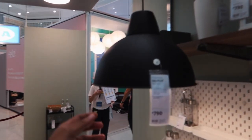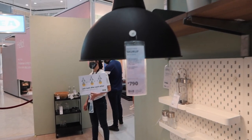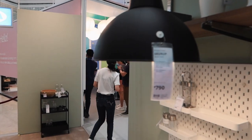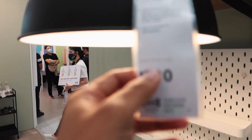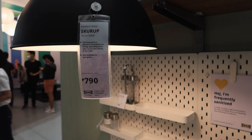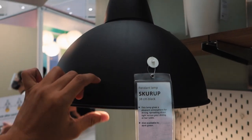Tapos, I always get this one. I have this in my room as well and in some of my projects. This is the Skurok. Skurok series nila is actually very nice quality, and very cheap. Kasi mura talaga siya. Tsaka matte yung finish niya.